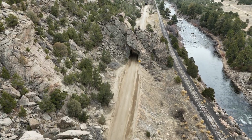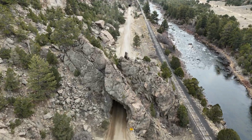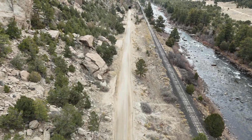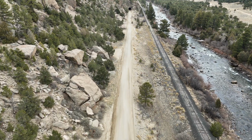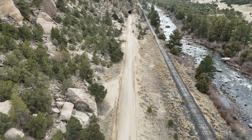These are the historic Midland Railway tunnels. These spectacular tunnels are nestled along the Arkansas River north of Buena Vista, Colorado. They ran from Colorado Springs to Aspen, Colorado, and primarily serviced the silver industry in Leadville, Colorado. The Midland Railway ran from 1883 until 1918.